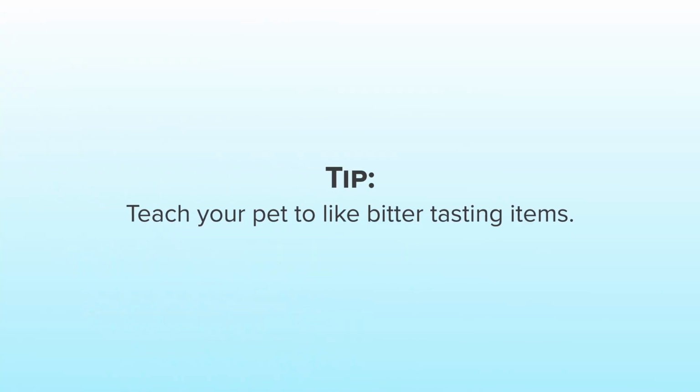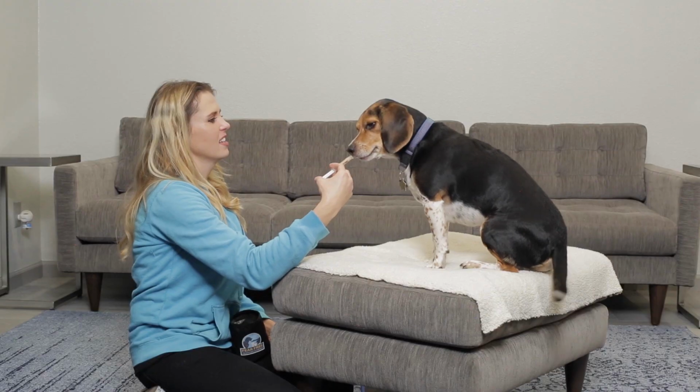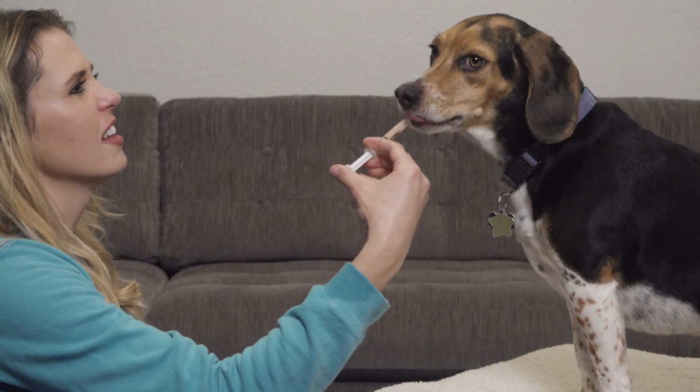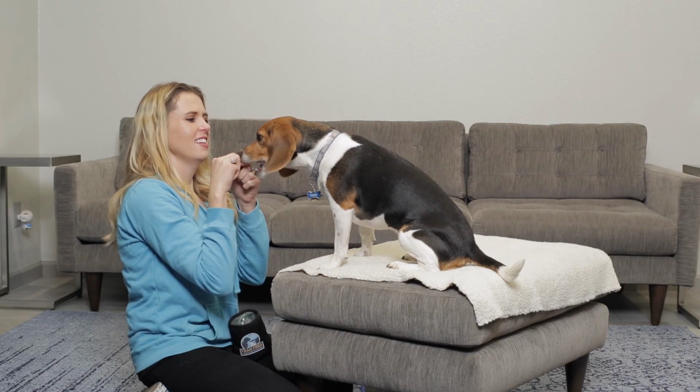You can also proactively teach your pet to like bitter tasting items. You do this by diluting something like lemon juice or even something that is a little bit bitter and having your pet eat it, and then following it with something really great. The predictive value of, I eat this thing that maybe tastes a little bit bitter, but then I get something really great, can teach the animal to go ahead and eat those bitter tasting things to get a greater tasting thing at the end. Kind of like when grandma had you eat your vegetables so you could have dessert afterwards.